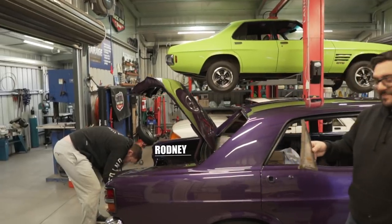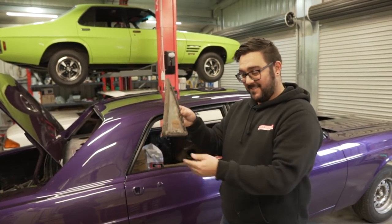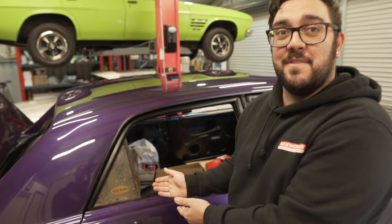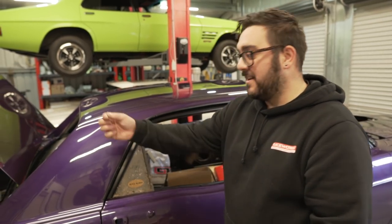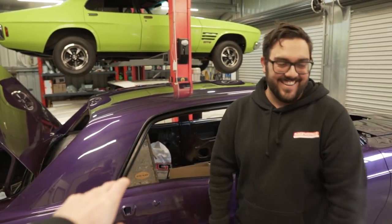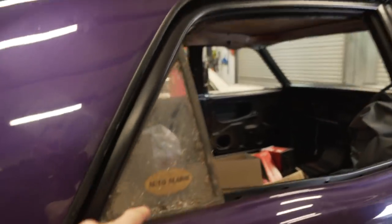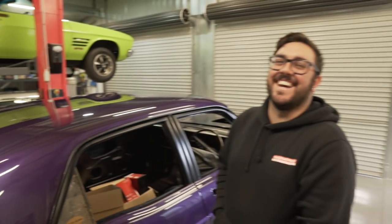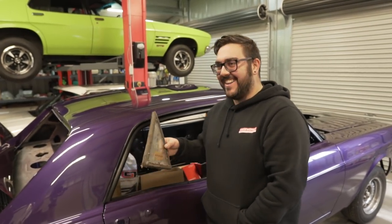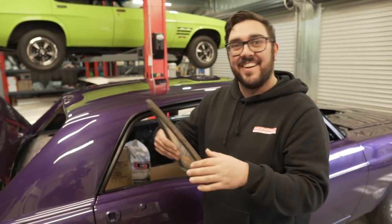Rodney's come to join us to raid the parts bin. And Nathan's already started. It's now added a price tag of $250,000 because of original barn dust. I'll give everybody who's watching this right now one guess why Nathan grabbed that particular piece. I'm sure it's got a little something to do with the fact that it's got an original sticker on it. He was like, oh, we gotta keep this sticker. I did. I literally didn't want to touch any of those windows. The minute I saw this one, I was like, oh, it's got a sticker on it.